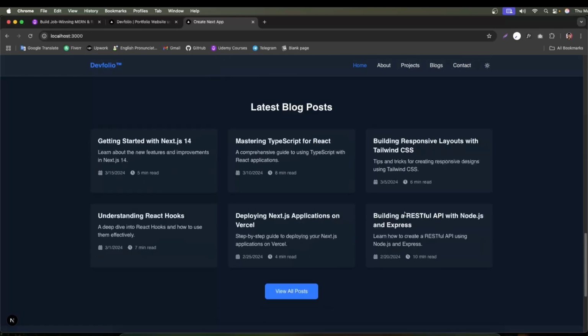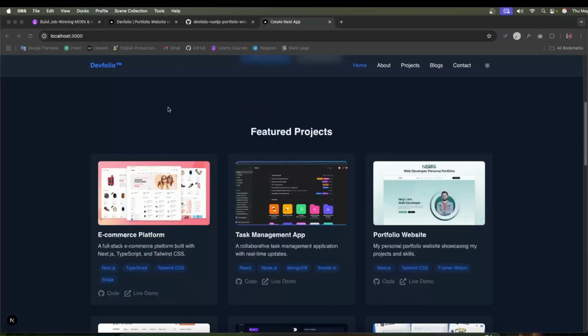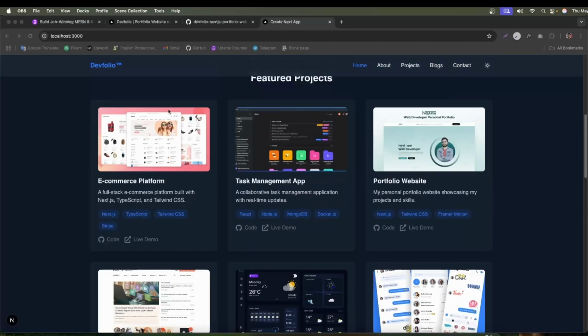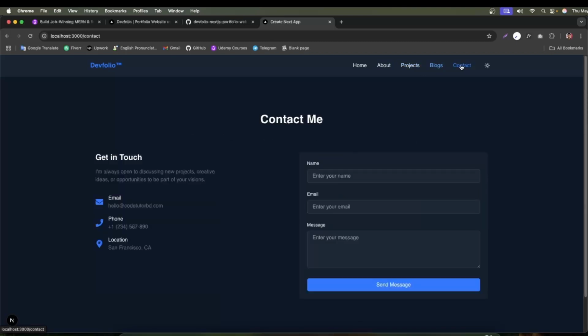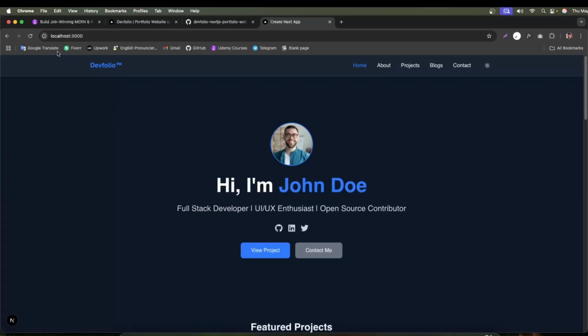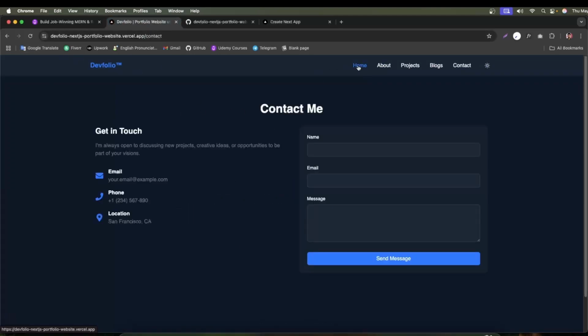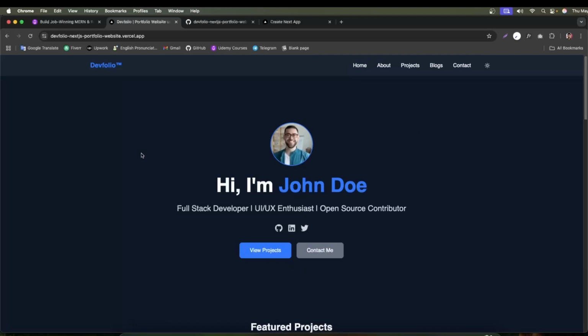Now we'll have to implement the animation part. We'll explore animation using Framer Motion. Okay, we have already done this project. Look, we have the UI for the home page, then we'll have the about page, project page, blog page, and contact page. We have already implemented the dark mode and light mode feature, and right now we'll have to apply animation. If you check our website, you can see the awesome animation is applied. Every section has awesome animation, and this animation is possible by using Framer Motion. So now we'll implement Framer Motion and apply animation to our website.